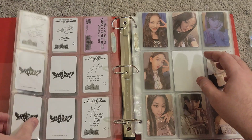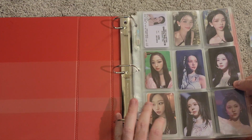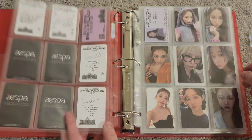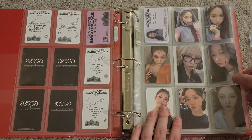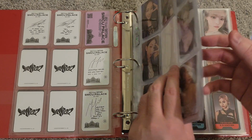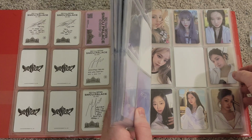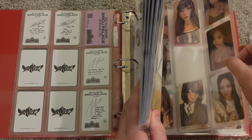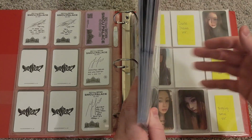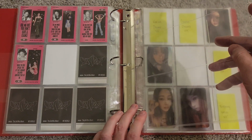I'm going to move the World Tour cards. Hold on, the binder is moving. I'm going to move the World Tour cards and the K-Town for You pre-order benefits to another section on their own. And I think I'll do them after My World and before Drama. All right, so the extra page is gonna go right here.